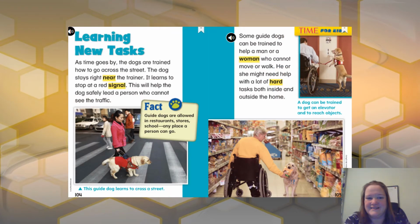Learning new tasks. As time goes by, the dogs are trained how to go across the street. The dog stays right near the trainer. It learns to stop at a red signal. This will help the dog safely lead a person who cannot see the traffic. Fact: guide dogs are allowed in restaurants, stores, schools, any place a person can go. We look at the picture. We see a guide dog with their red vest on next to the person. And the caption says, this guide dog learns to cross a street.